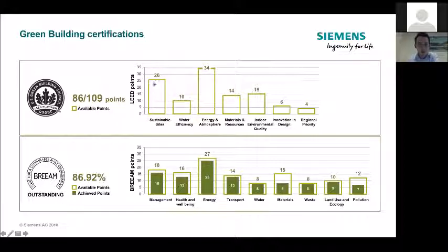Slightly under the possible available points in these various categories: sustainable sites, water efficiency, energy, materials used, indoor environmental quality, innovation and design, and regional priority. And similarly for BREEAM, how our points have been divided across similar categories.